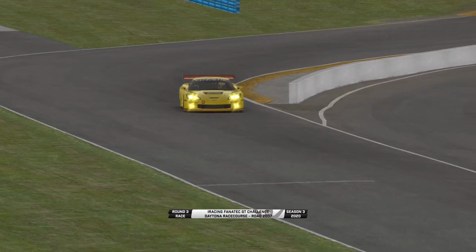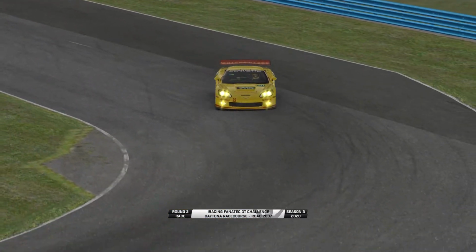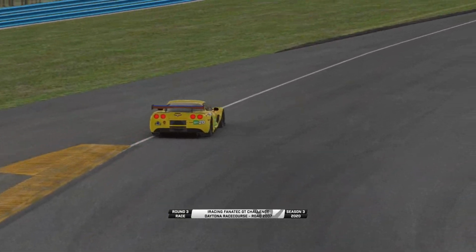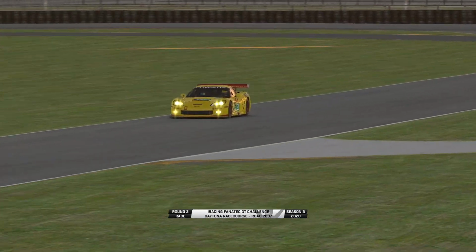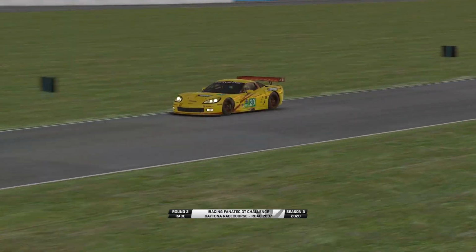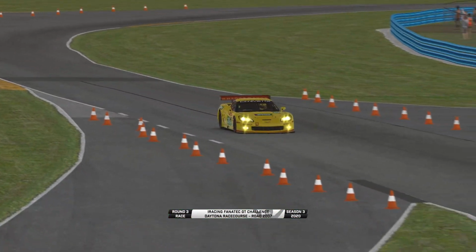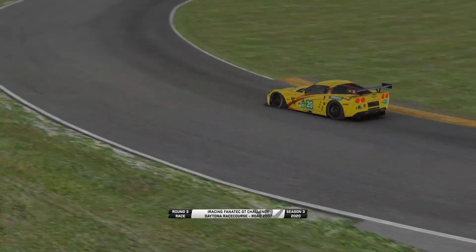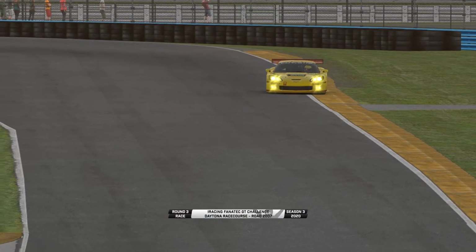Welcome everybody to round 3 of the iRacing Fanatec GT challenge. We are here at the Daytona Racecourse Road 2007. It will be a little dim, the lights will be on, and if you've got a buddy with you, you best be holding hands for this entire racecourse. 45 minutes of balls to the walls racing, and we are happy to broadcast it for you guys.